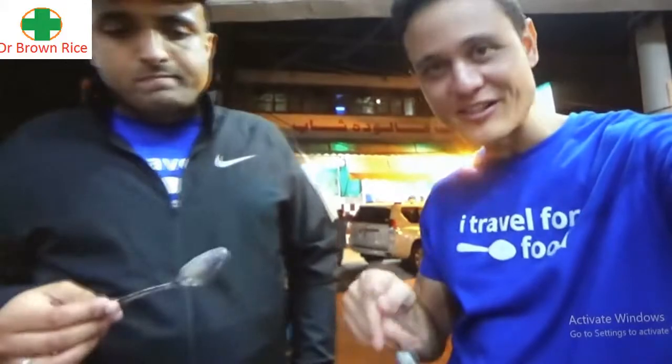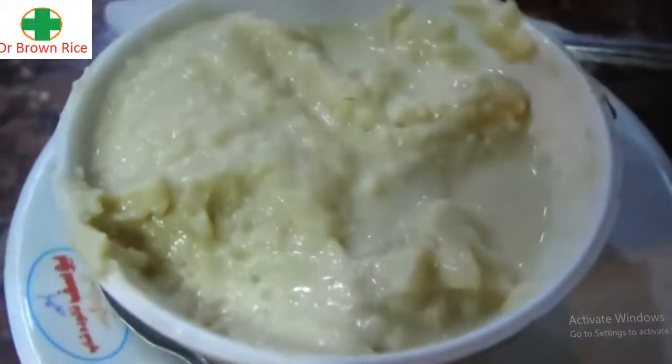A little more texture to it, not quite as smooth. And then again, you taste the cardamom in there, halfway between butter and yogurt. There is one more thing that we're gonna do to complete this entire food tour and experience.